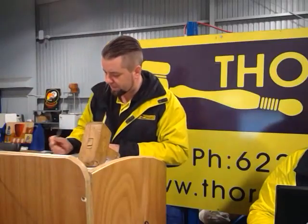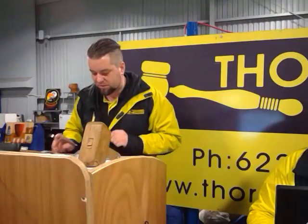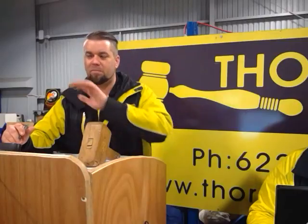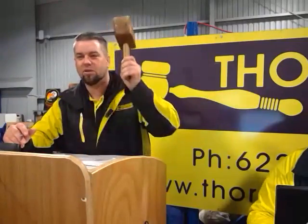Lot 130 is a roll of single-sided labels. 1,000 labels. There's four rolls. $11. At 11 now, looking for 15. We're at 11. Don't point it at me. You'll break it. It's at $11 on the net.